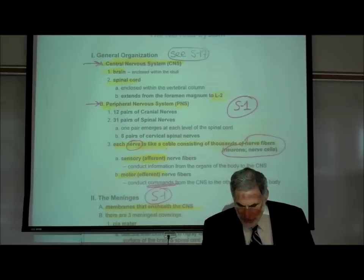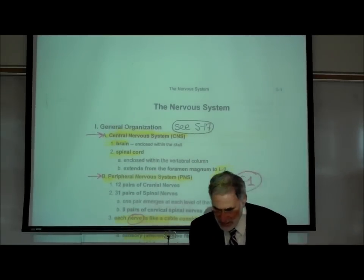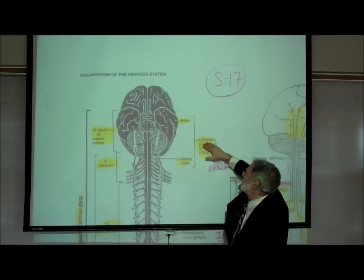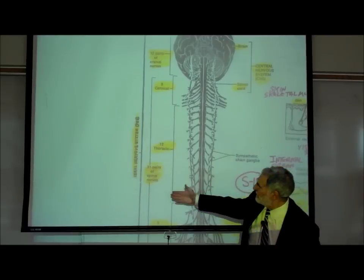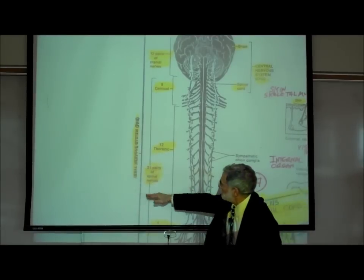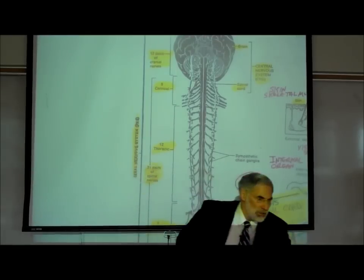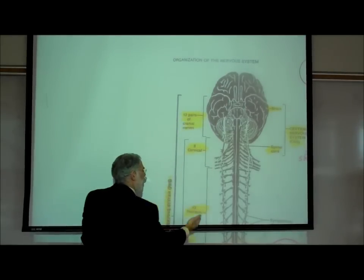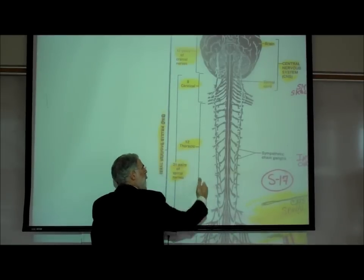Let's just look at a picture to see this a little bit better. We wrote, see page S17. Here on page S17, we can see bracketed here, the central nervous system made up of the brain and spinal cord. On the left-hand side of the diagram, written sideways, it says peripheral nervous system. It's cut off a little bit. It is bracketed, and it includes the 12 pairs of cranial nerves coming off the brain and 31 pairs of spinal nerves coming off the spinal cord.